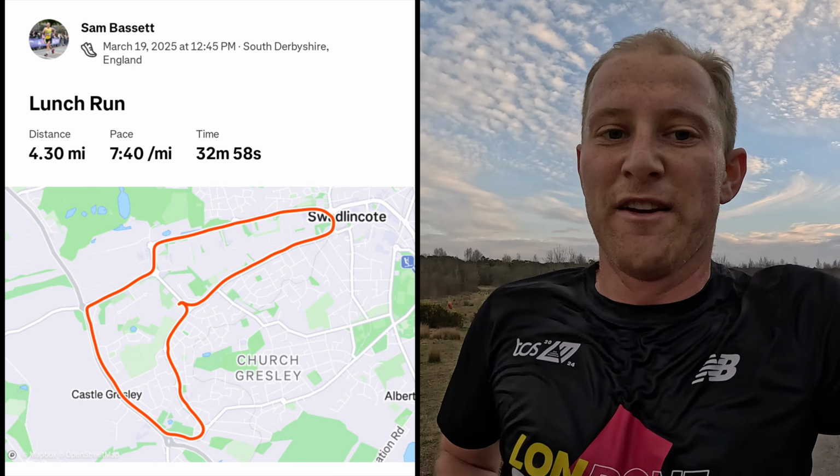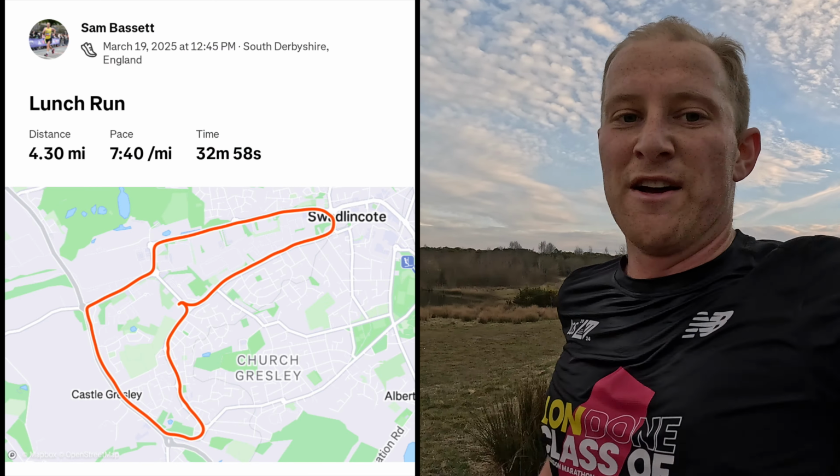And going into Wednesday, I've done 2 easy runs on Wednesday. I went out for 4 miles at lunch, and tonight should be about 8 miles or an hour.